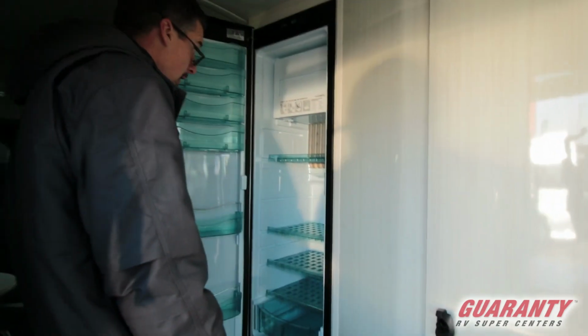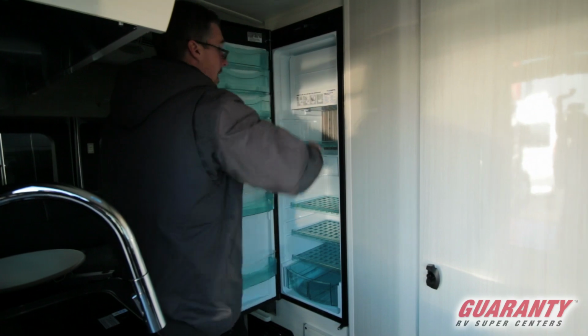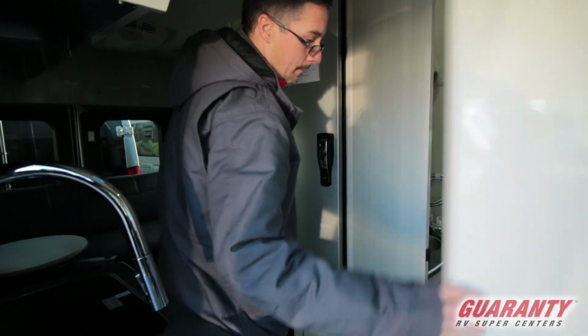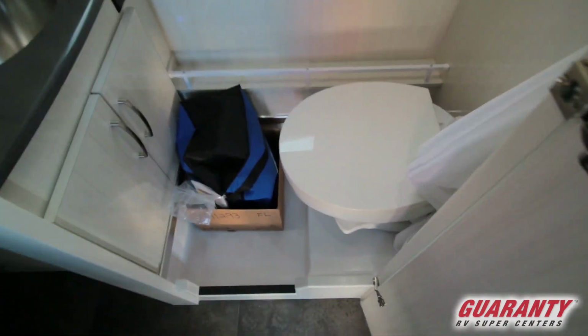Real quick, the Pleasure-Way Lexor does give you one of the larger fridge and freezer combos in a B van, and then we've also got a very adequate bathroom. It is a wet bath, but it's more than enough room to get clean or use the restroom. You've also got a window in there to add a little extra light. Nice bright LEDs throughout.